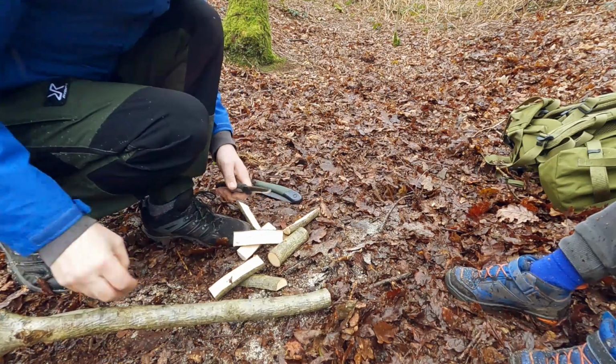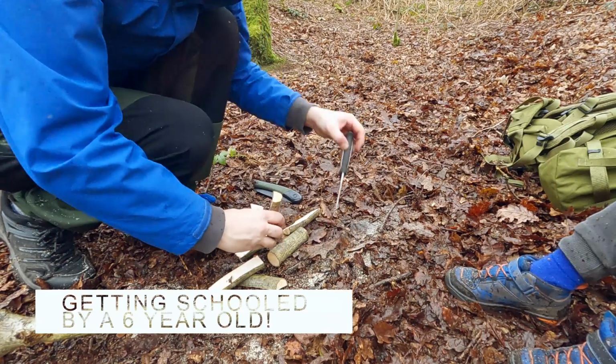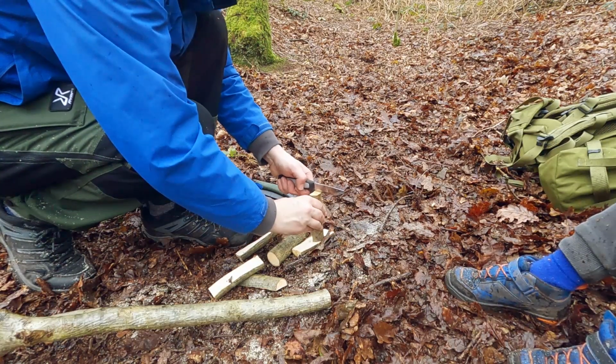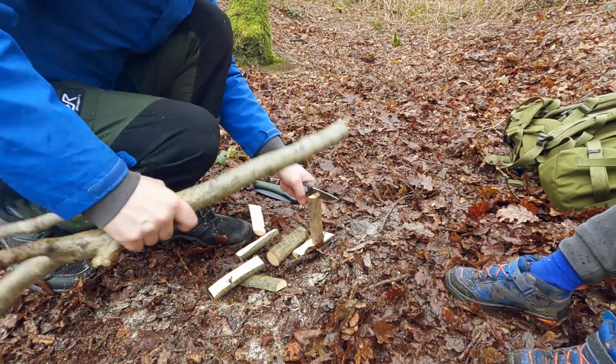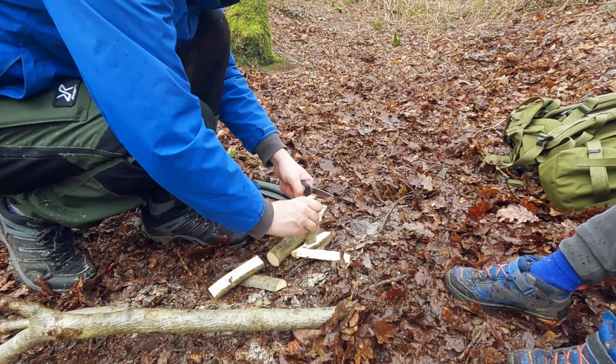It's a bit dangerous, that is. Why do you think it's dangerous? You're cutting on an unstable piece. That's really good, Finn. It's less than ideal, but it's raining. I need to get the tarp up.